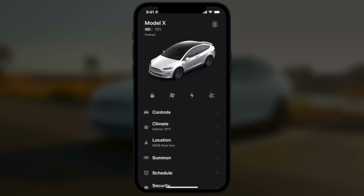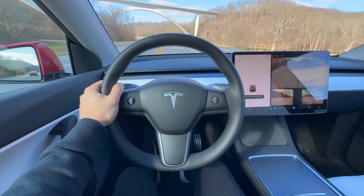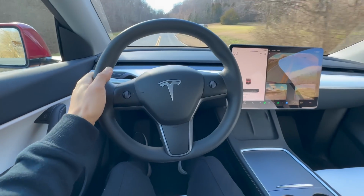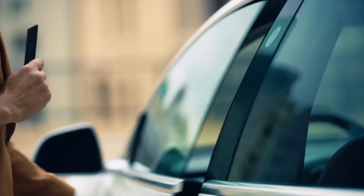or do things like turn on the climate control system to heat or cool your car. You can even vent the windows, honk your horn, flash your lights, and even remote start your car from just your phone. Since all of the controls are with you at all times on your phone, there's no need for any sort of key fob. But if your phone was ever dead or something just happened to your phone, you'd still be able to use your Tesla keycard to manually lock or unlock the door.